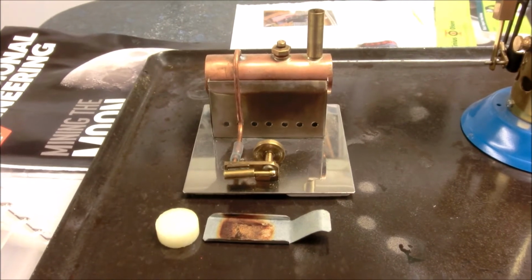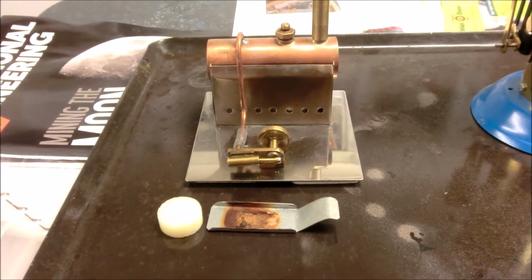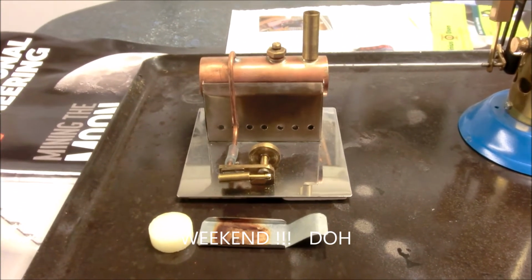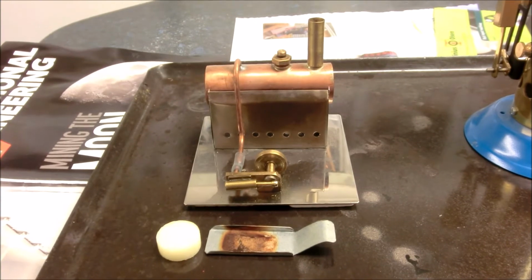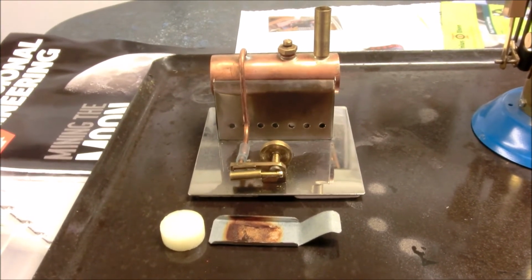Good evening, everybody. Welcome to my very small table for Steam Toys World Wide Web 2021. My theme this year is engines I haven't steamed yet. So these are items that are very nice that I've picked up and just haven't got around to steaming because I've just been too busy.